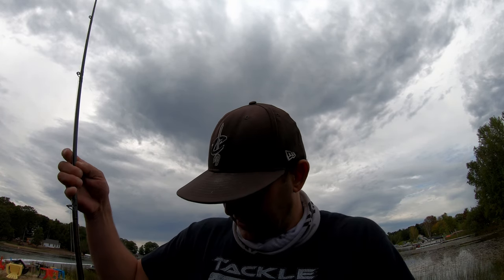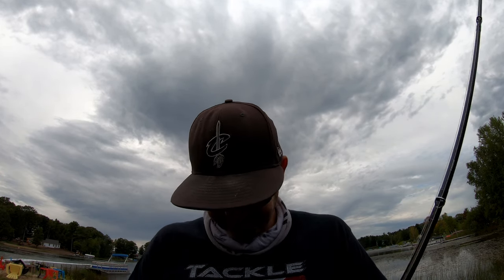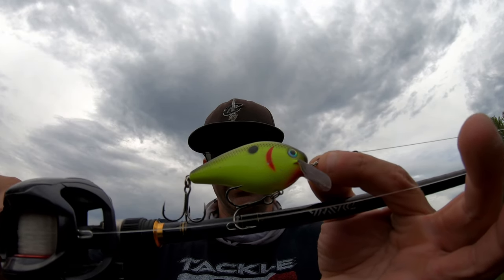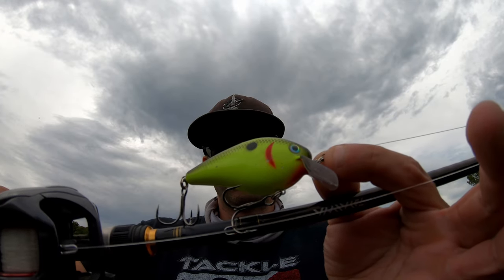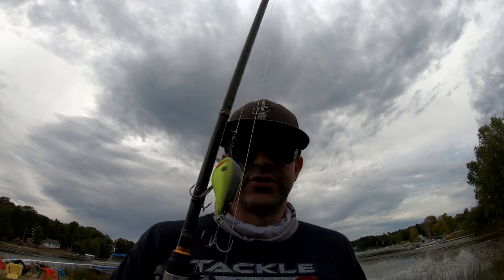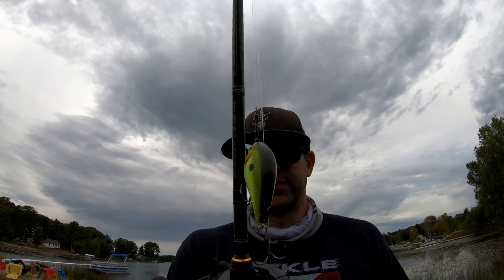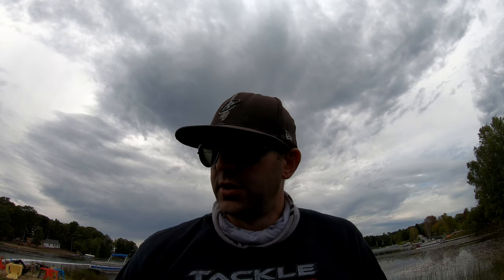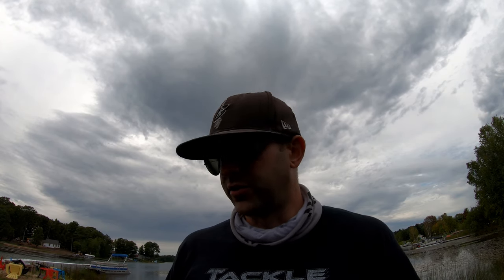Then next up, my last main lure I'm gonna be throwing is the square bill crankbait. This is the Strike King KVD 2.5. This one's in the black chartreuse color. This thing was absolutely phenomenal today. It caught the most fish, and it went for a grand slam. Caught four different species on it.